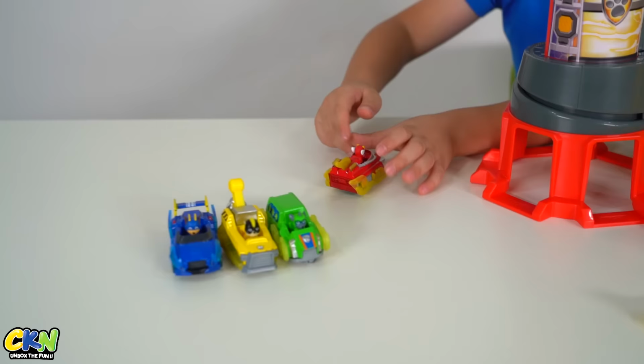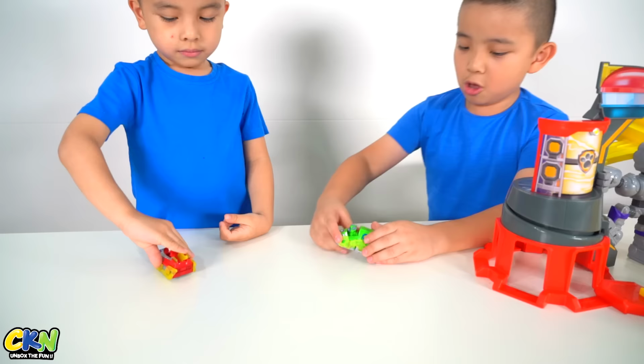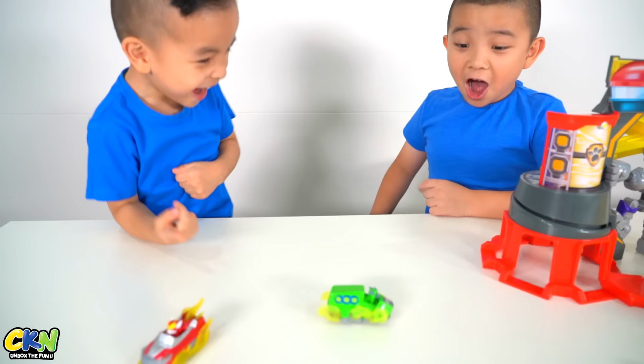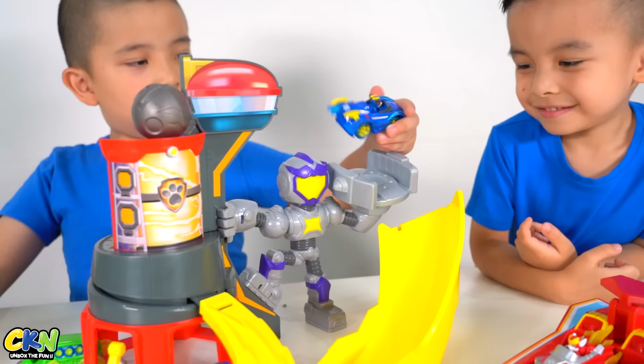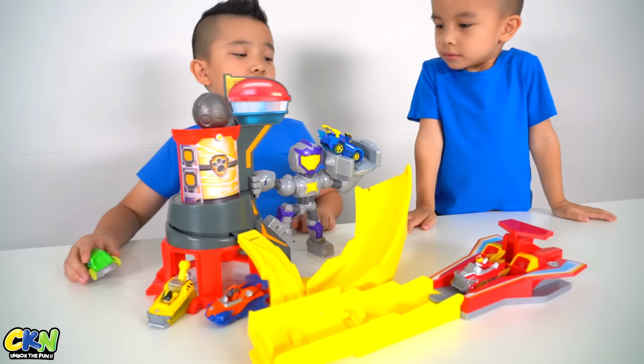Drifting wheels. Ready. Woo! Look at mine! Drift them all! This is the super one. Okay then. Alright, let's put someone here to knock down. 3, 2, 1, smash!